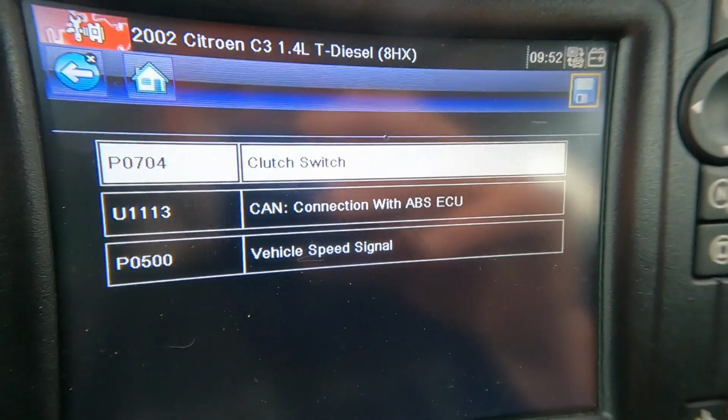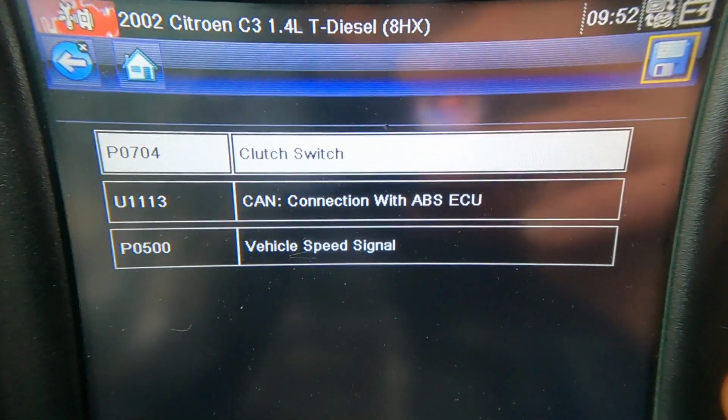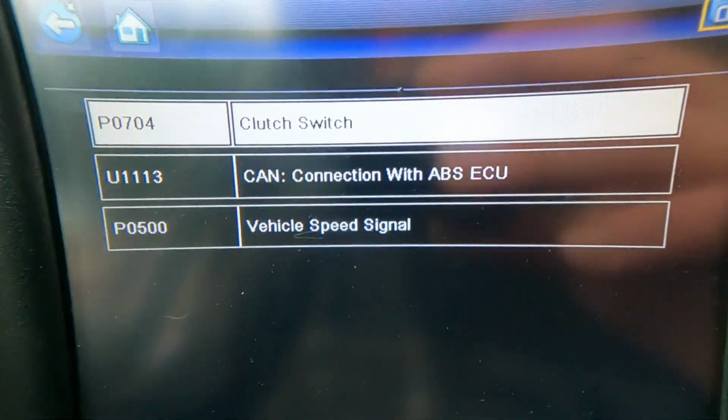Right, okay. We'll have a look at engine management, shall we? Yeah, this ain't too bad actually. I like this one. Engine management is a good one. Why? Because it's on the CAN network with the ABS. So I know what the ABS is going to say. It's going to say you've got a wheel speed sensor fault. There we go. Clutch switch, CAN connection with ABS ECU, vehicle speed. See that? Right, now we're getting to the bottom of it. Vehicle speed signal and CAN connection. That's connected to the ECU, pump and the modulator. So it could be rotten in the wiring pins or behind the pins in the ECU. These do fail.